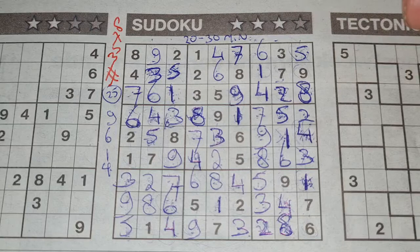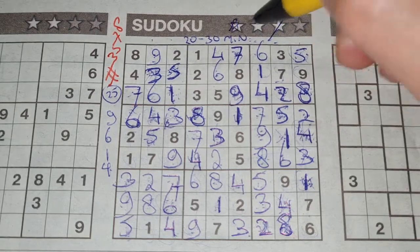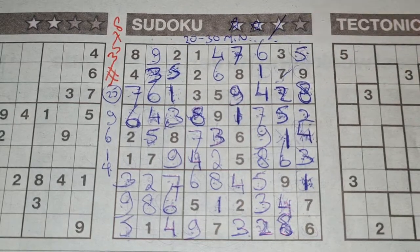So is this really a 3 stars? No, it's rather a 2 stars. And I like this one, I really do.